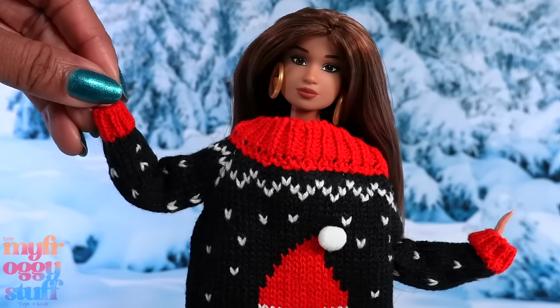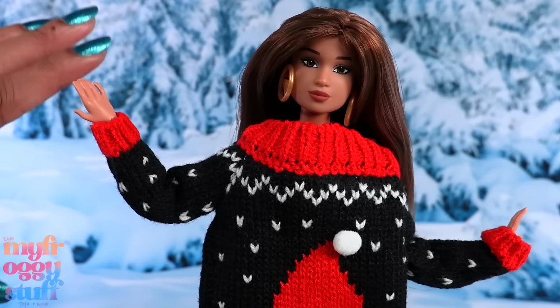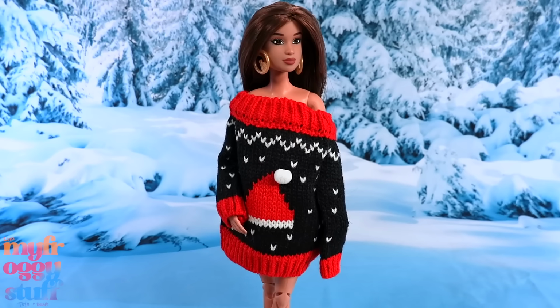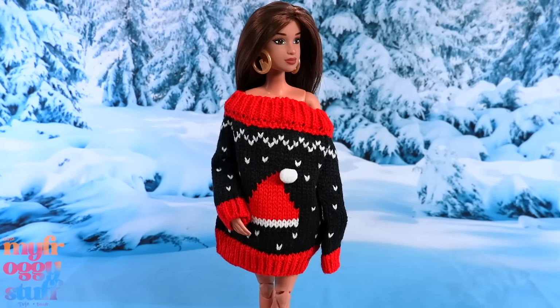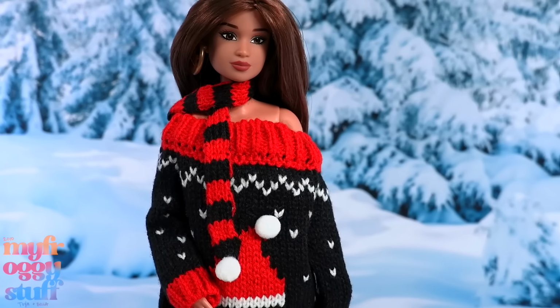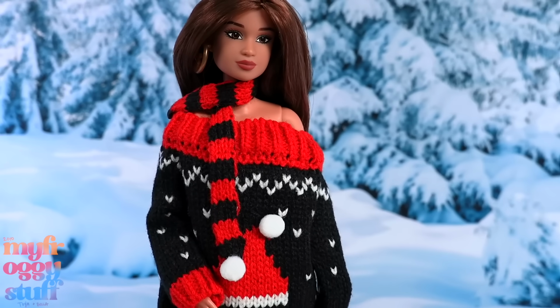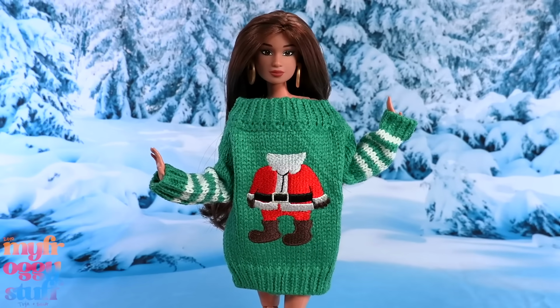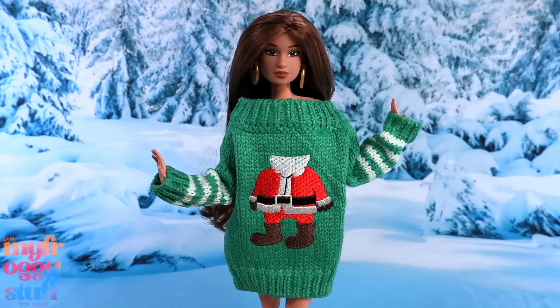It was a challenge to get the hands through the sleeves, even when using a plastic bag. We can wear it off the shoulder, but it does seem a little bulky to me. I think the scarf is kind of cute. It looks knit, but it does have a little pom-pom on the end. This one was easier to put on the doll. I didn't have a problem with the sleeves.